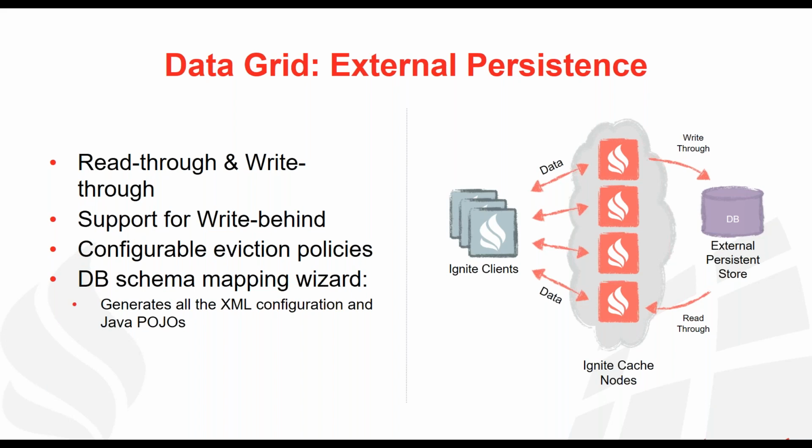So the external persistence is, as I mentioned earlier, where you can have Apache Ignite sitting on top of an existing database, like Oracle, which Matt was mentioning is the most commonly used one out there, SQL Server, MySQL, and a NoSQL database. We provide full read-through and write-through capabilities to the underlying persistent store. There's support for write-behind, and you configure how the data moves from the persistent on-disk store into memory. This is actually very, very easy to set up.